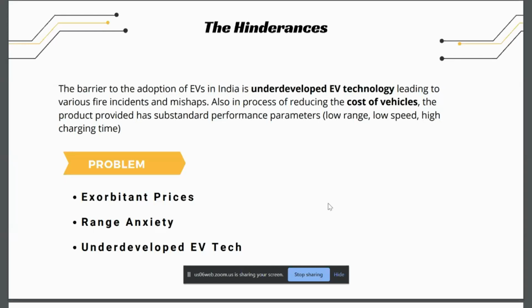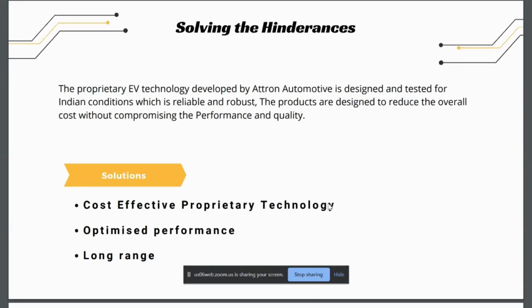Also, in the process of reducing the cost of vehicles, the product is provided with substandard performance parameters like low range, low speed, and high charging time. And the major problem is the sourcing of EV components. Because of the lack of availability of EV components in India, the choices are very low, and people are selecting choices with substandard performance parameters. To solve this problem, we are developing our own EV technology, which is designed and tested for Indian conditions.